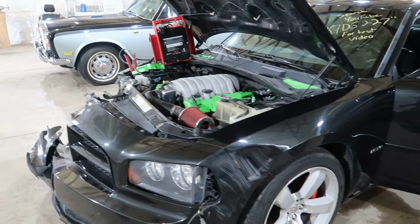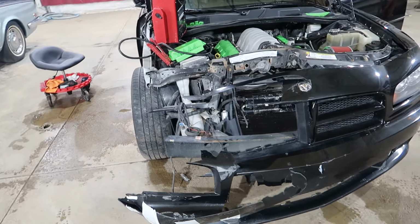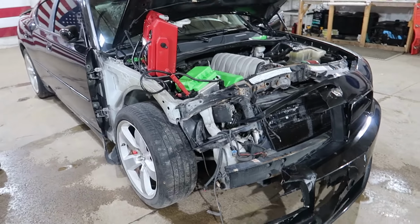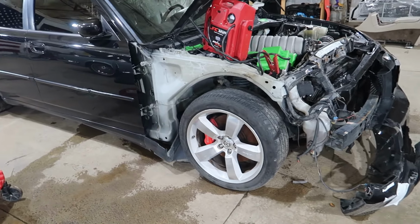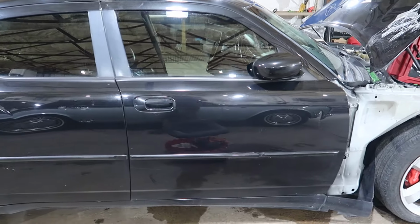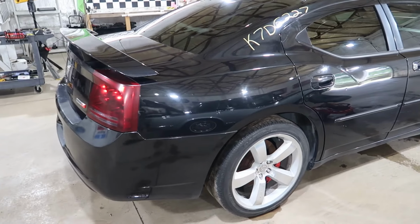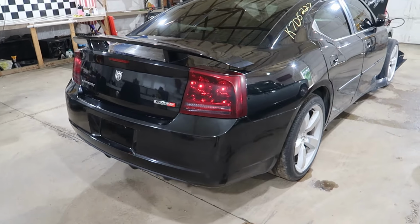Give you a walk around. Car took a punch in the nose right here. Runs and drives. It drove in under its own power. It'll drive out. We'll be selling that motor and transmission as a dropout. We'll also be selling the set of four Brembos as a set off of this.